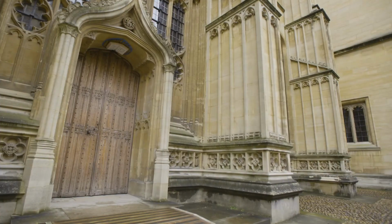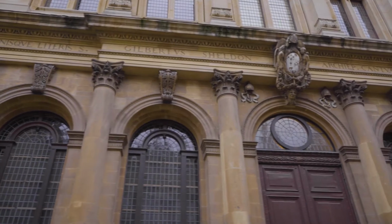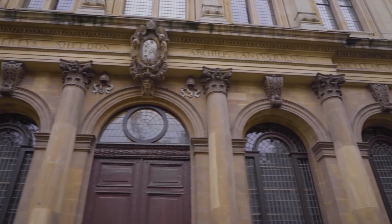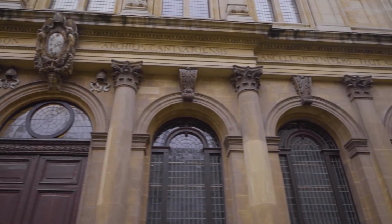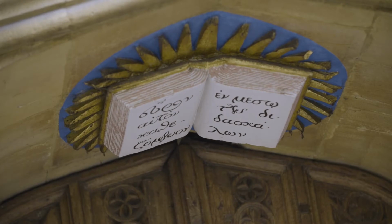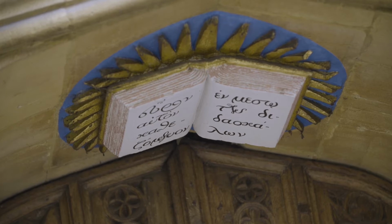Unexpectedly, the front of the building is not seen from the street, but is opposite a door into the Divinity School. The door was built by Wren immediately opposite the Sheldonian entrance to enable students to come out of the 15th century Divinity School, where they would put on their robes, and into the theatre. You can see the Greek New Testament above the Divinity School door, open at "He sat among the doctors," a reference to the ceremonies.